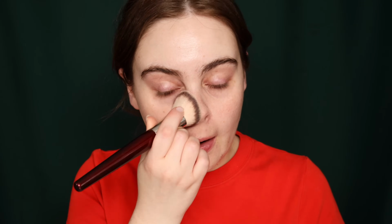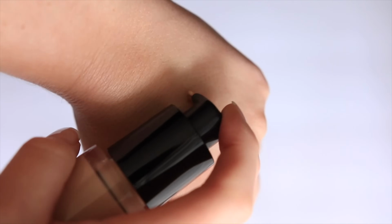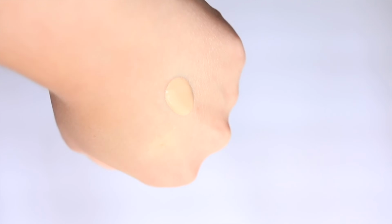You know, there are so many skin tints on the market. I think truly that people overuse the way of describing a makeup item as looking like skin. By the way, this is the shade 002. This is a really good shade for me.